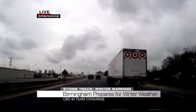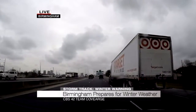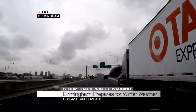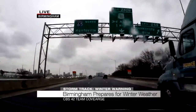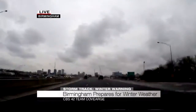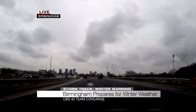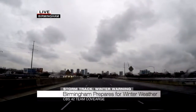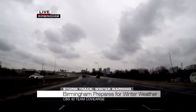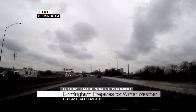It really just depends. We also drove down 31 in Vestavia Hills. It looks like everyone's leaving at the same time. You can see cars in front of us as well. So everybody's still out on the roads. This is exactly what the EMA and police wanted to try and avoid. So get off the roads if you can. Get to where you need to be. But like I said, we're seeing rain, a mixture of sleet going back and forth between the two. I haven't seen too many icy patches out here on 65 in downtown Birmingham. We, of course, will keep you updated throughout the day. For now, live on the road this afternoon, Britt Moore, CBS 42 News.